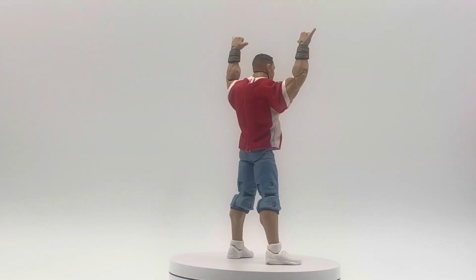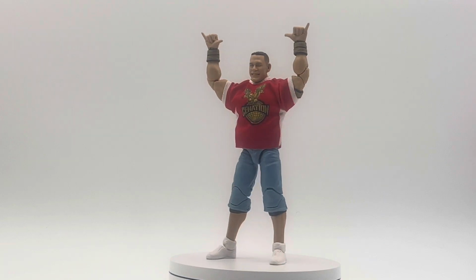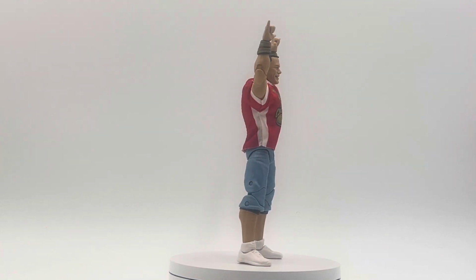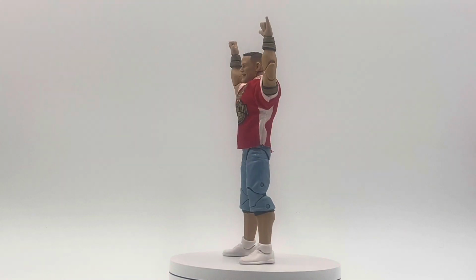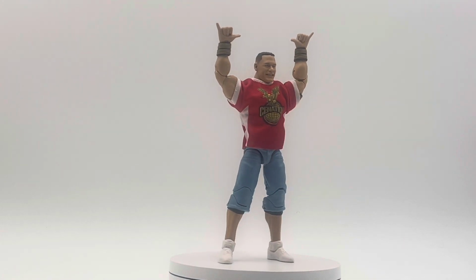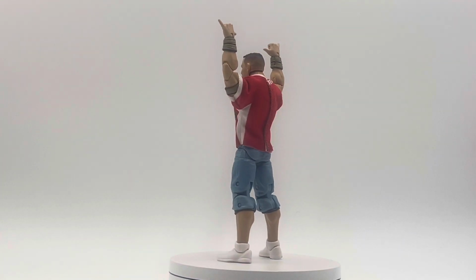We got a bunch of repaints, but the only problem with this one is that it doesn't come with a hat. I do not know why we didn't get a hat with this one, but that's the only issue with this figure. I think it looks absolutely fantastic. It's one of my favorite time periods, SummerSlam 08 when he was taking on Batista. I was watching heavily at that time. That was a hugely anticipated match.